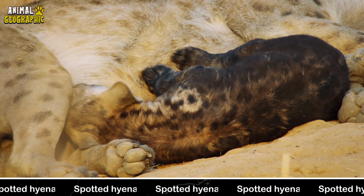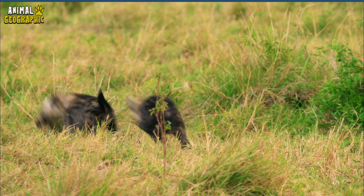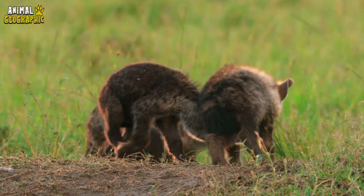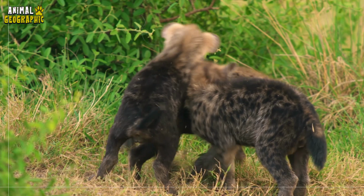The little hyena lives on the meat of the prey that the mother brings to it, but the cubs may be curious in the following months to wander around the den alone, play, and perhaps get a quick nap in the sun, which makes them vulnerable to predation by 60%.